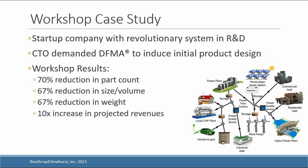So here's a case study from a company that I worked with a few years ago. This company was somewhat unique in that they had a revolutionary system that they were working on. This is something that had never been done before. It was new to the world. Their market space is the smart power infrastructure market space. And they had developed a proof of concept model and proved that functionally this thing would work.